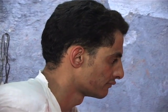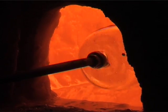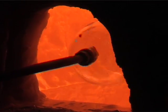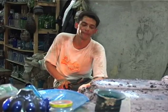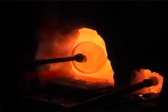This story, recounted in the 1st century AD by the Roman historian Pliny the Elder, is merely a legend. Neither the temperature reached by a cooking fire nor the length of the operation could have caused the fusion of the natron and the sand that is necessary to create glass.